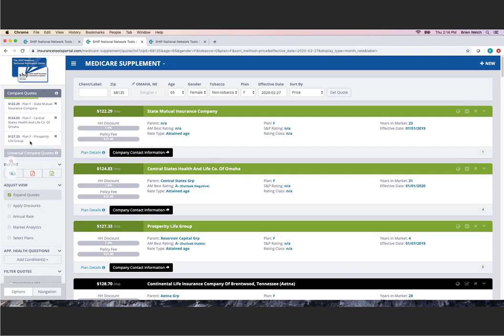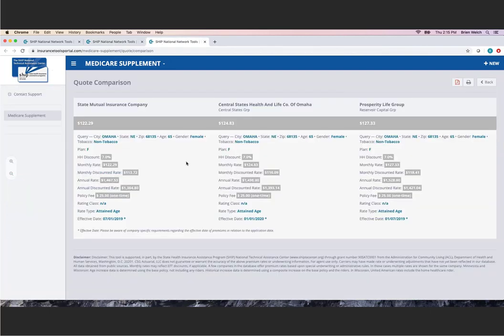It's then highlighted the 3 that I've selected, and you can do this across plans. So maybe you want to compare a Plan F to a Plan N or a Plan G to a Plan B and so forth. You can do so using this compare option, and then all you have to do is click compare quotes, and it'll load you a new screen that looks like this.